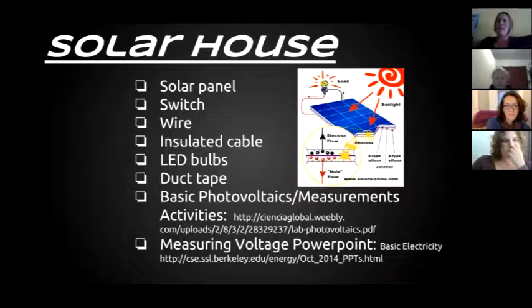This is just the overall scheme of what you would need to make a solar house. You're going to need a panel. We decided to put in a switch for young children to be able to switch the light on and off. The light is powered at night by a rechargeable battery, so you also need a rechargeable battery. Cable, light bulbs, duct tape for safety. We learned that carbon-based products are insulators, not conducting electricity, so it keeps us safe.